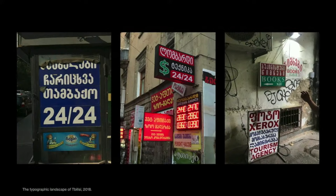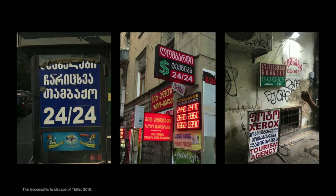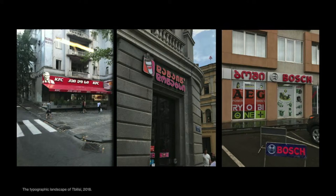And during our visit to Tbilisi, which became the center of our explorations of the Georgian typographic landscape, we noticed, in addition to signs saying 24/24 to emphasize that the opening hours truly are all hours, and the omnipresent signs advertising Sedarok's book and translation, one important element that fascinated us throughout the trip. Since 2013, it has become compulsory in the capital to display all shop signs for international companies in Georgian script, as well as the original.